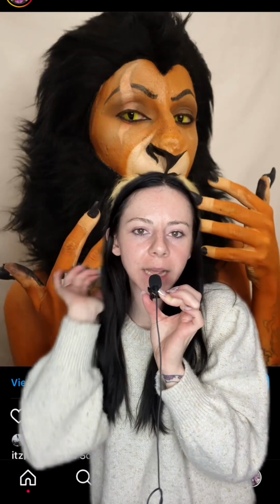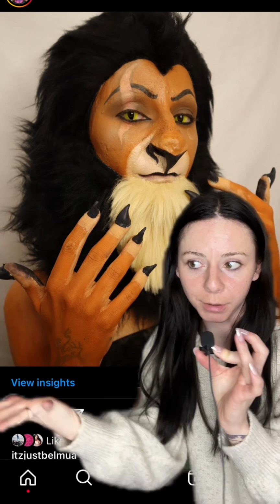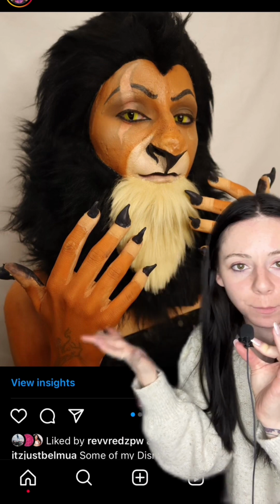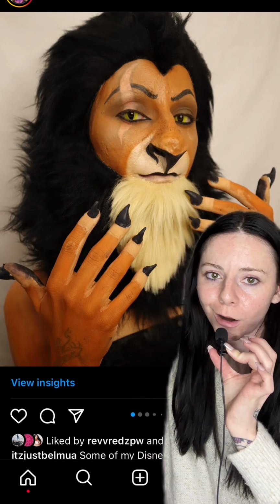Okay, bringing it back to my little Disney Zodiac series, Scar. I feel like I did so good on this one. Not being humbled, but I mean, I literally made the nails. My boyfriend had to help me paint my hands, like the whole 9 yards. That nose also took me literally like 3 tries, but I would say 9 out of 10.